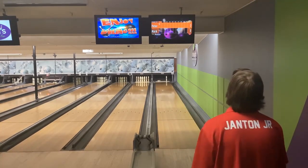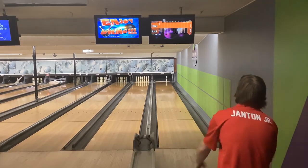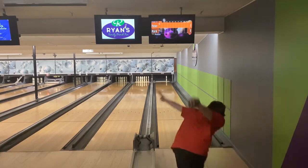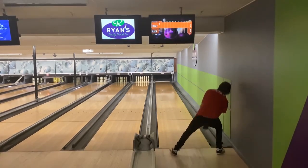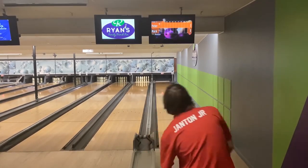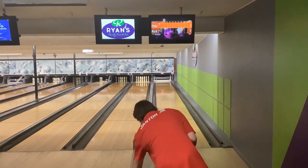9 drop for Pete to start the third string, and he's got the 6 pin. And he's made it again. Made it. That's twice in a row. So Pete starts the third string with a spare.